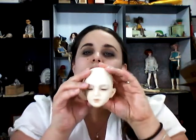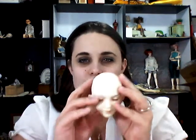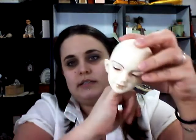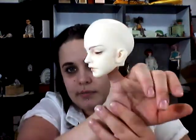Anyways, she has been on my wish list ever since she came out, which was maybe 2 years ago or so. Yeah, she's just super pretty. She was someone I thought that, hopefully someday I would own, but probably not till way down the road.